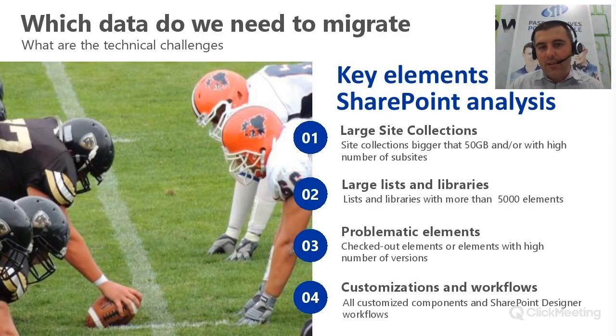So first of all, large site collections. By large, I mean bigger than 50 gigabytes. Why this volume of data? In the best cases, we assume that we should be able to upload or migrate up to 40 gigabytes of data per day. If you have bigger large site collections, you have to consider mixed scenarios to cover that. If you also don't want to impact your business side, you have to plan that the proper way, like base migration, then incremental migration, to not impact your business users.